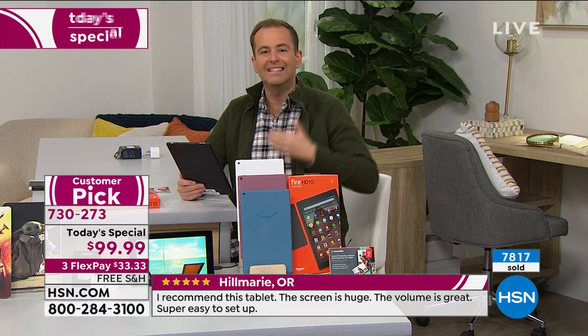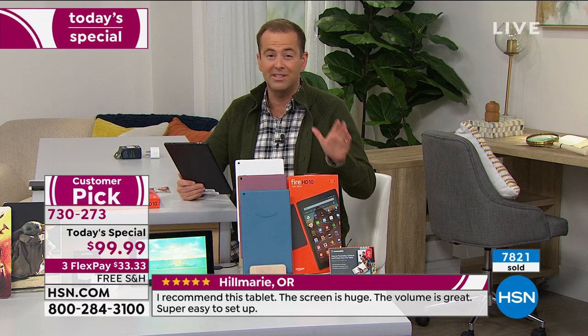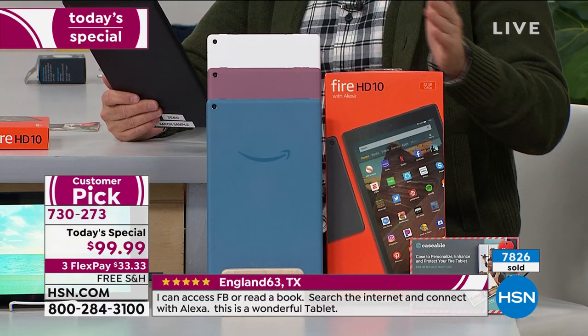We're constantly getting that question: is this a refurbished model? I do want to squash that right now. It is not refurbished. It is brand new, sealed in the box, when you buy it from us, the same as if you bought it from elsewhere.